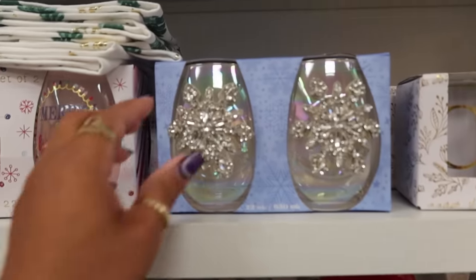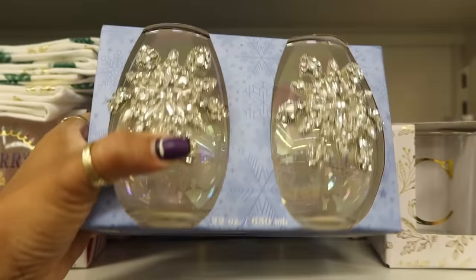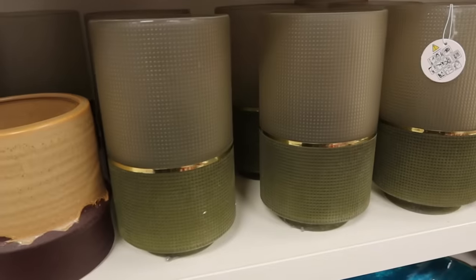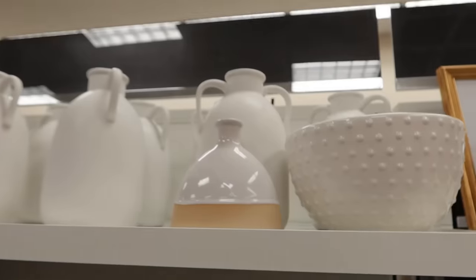There's this set right here, these snowflake cups. Oh my goodness, they were so pretty. I almost picked those up. The snowflake, those are only $13. The snowflake was real thick like a brooch. It was so pretty. Now that I'm looking at it, I'm like, I should have grabbed those, but I didn't need them. You had this jar and then these up here.